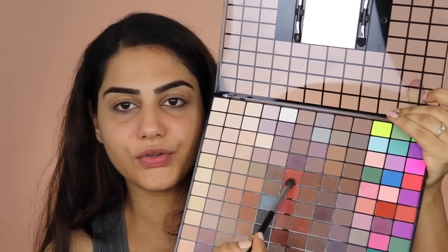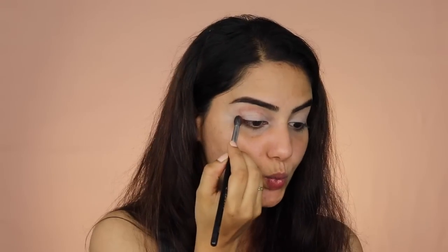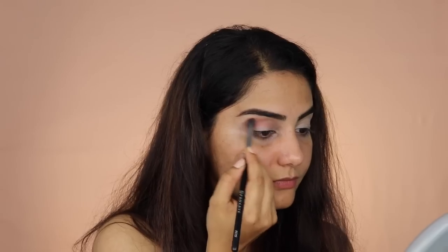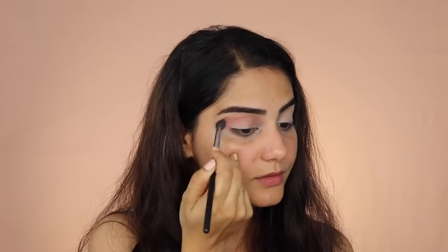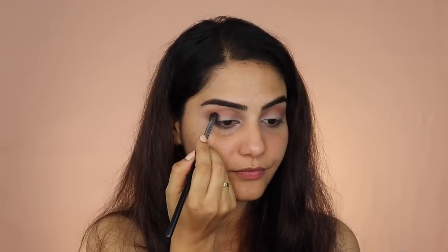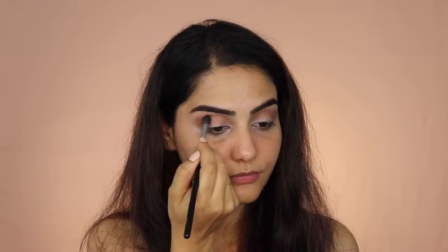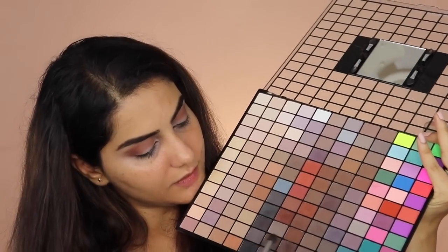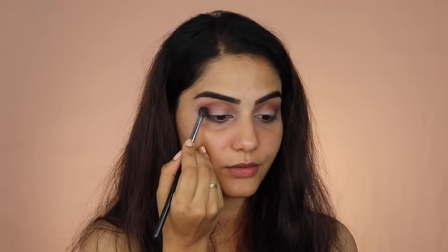My shadow, I'm going in with a transition color, this orangish, reddish orange kind of color, just sweep in. This color, this dark brown right here, and just working that crease, create that depth. I'm taking this shade, this is like a grayish brown. I'm just making an outer V.